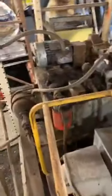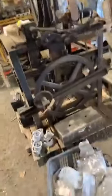Yeah. Honda motor on it. Yep. 3-inch trash pump with a what? Honda motor? Yep. Another big unit there. And some stuff that's still wrapped that we don't know what it is. And look at this big contraption. I don't know what that was. A lot of commercial industrial stuff. This is really cool. If nothing else, it would make one hell of a cool piece of yard art. It is awesome.